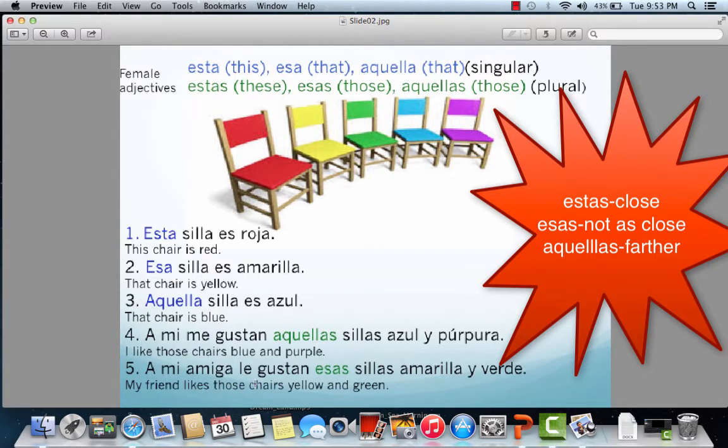A mi amiga le gustan esas sillas amarilla y verde. Now I'm talking about the yellow and green chairs. They're not that far, but they're not the closest either, so I used esas.